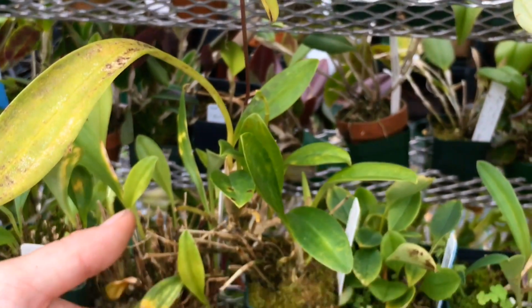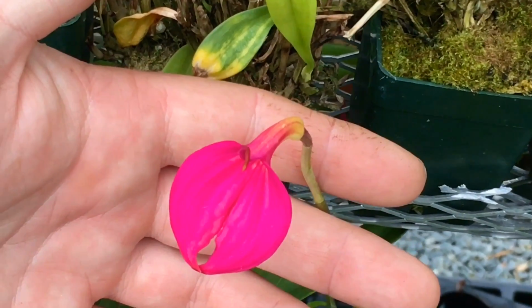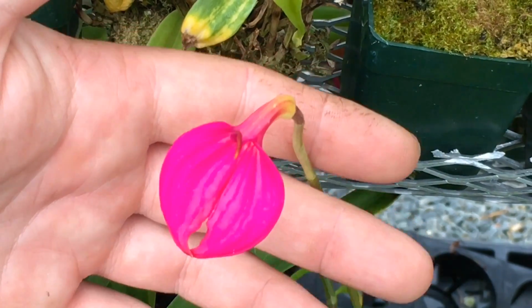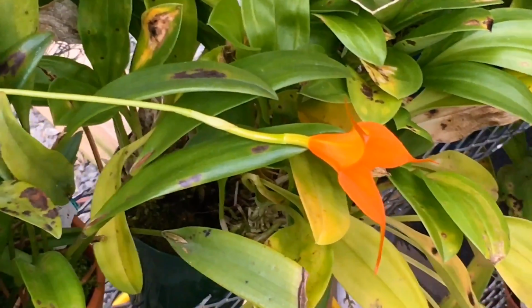Sorry guys, I'm overwhelmed here by all the Masdevallias. I'm just sort of getting a look at them all myself. And what is this one here? And there's a coccinea, one of the smaller forms again. Still a little bit taller than Dwarf Pink. Moving further down the aisle. Beautiful orange Masdevallias are out here.